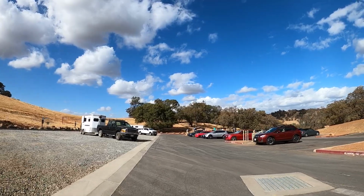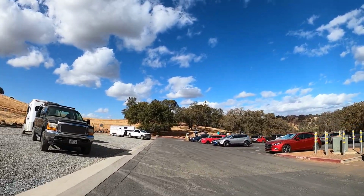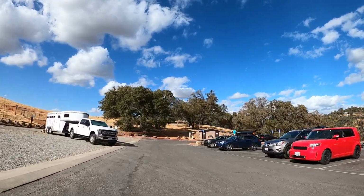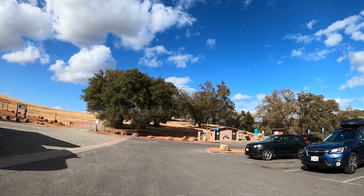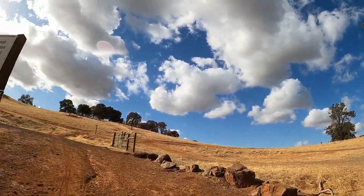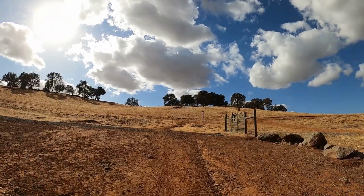Injuries and all. Gonna test the sprained ankle and the tendonitis in the hip. Sky Ridge. Nothing like starting with uphill.